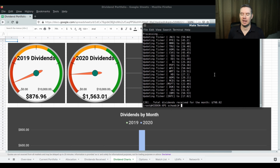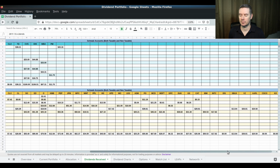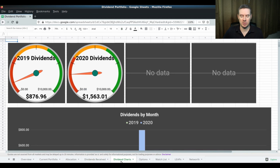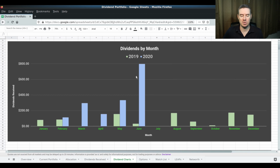All right, that $798 was added to the dividend portfolio for the dividends received here, and that script just writes the June dividends received across all of these stocks at the top here, and it adds them up at the end over here. If I can scroll over, I should probably use the other mouse. Here we go. $798 there. So that's what that did, it just updated the chart here. And then there's the month. Look at that here. Huge. Almost $800 received for the month of June.